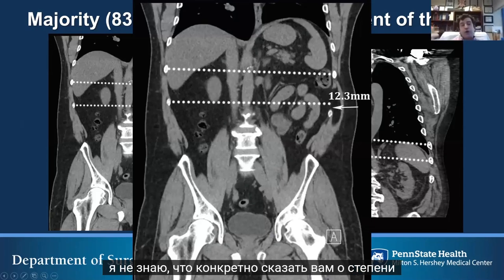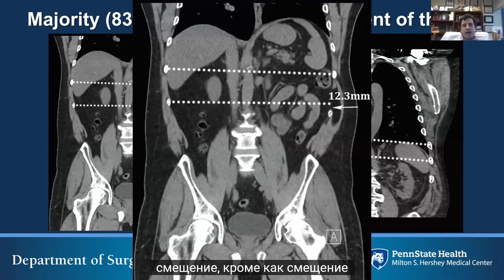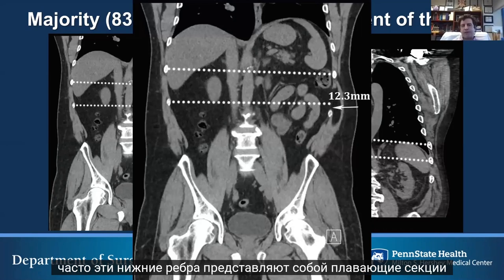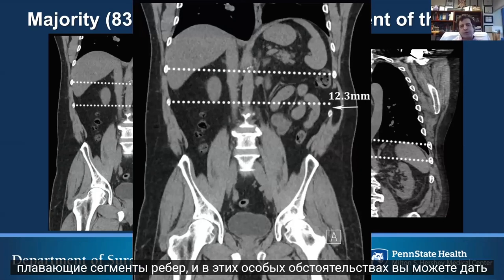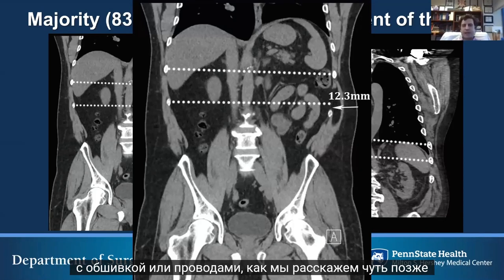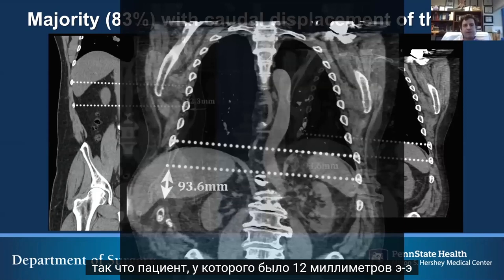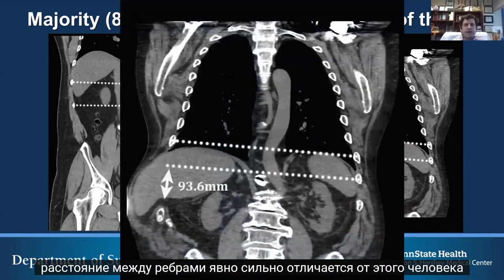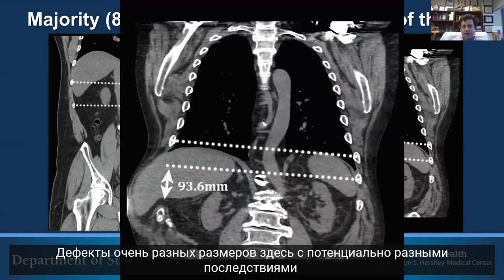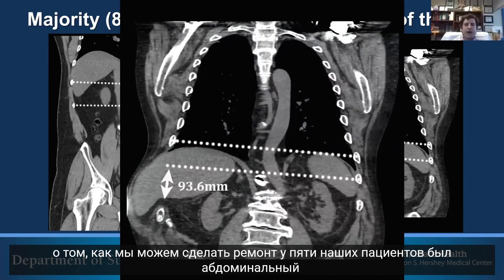I don't know specifically what to tell you to make of the degree of displacement, other than as the displacement gets greater and you have a greater gap between ribs, oftentimes those lower ribs are essentially floating rib segments. And in those particular circumstances, you might give consideration to repairing the bony chest wall with plating or wires, as we'll describe in a little bit. So that patient, which had 12 millimeters of distance between the ribs, is obviously a lot different than this person that has 9 centimeters of inferior displacement between the ribs. So very different size defects here with potential different implications for how we might do the repair.